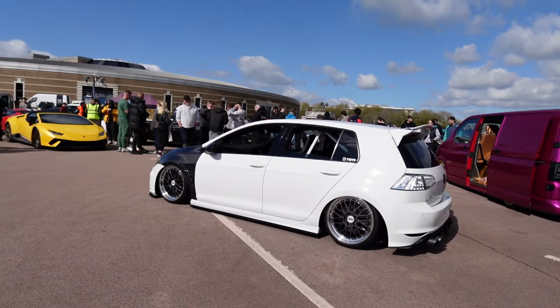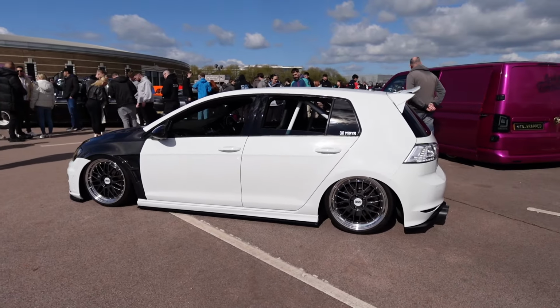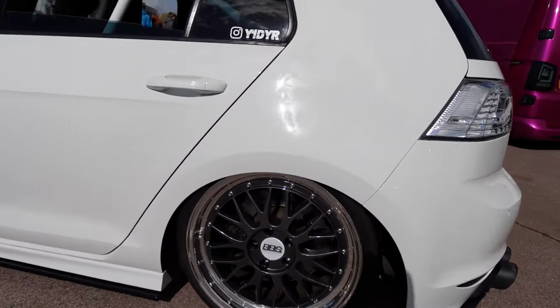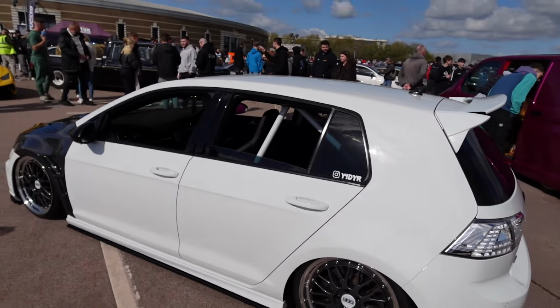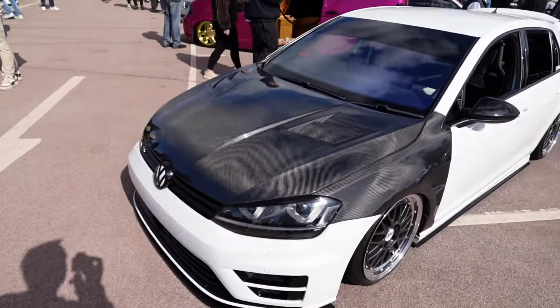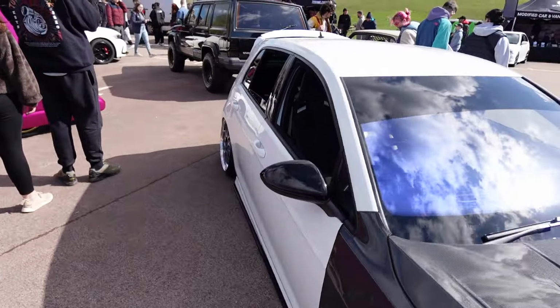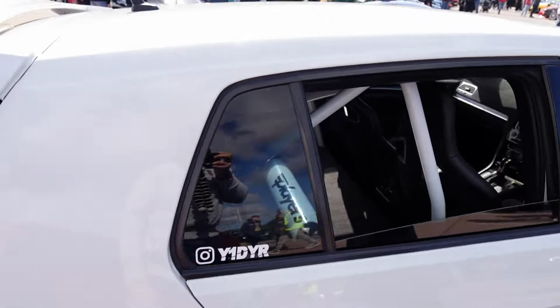Check out this white four-door Golf R. You really got to take your hat off to some people. The time and effort and energy they put into some of these builds, they're so clean. I mean, I've looked, he's even spun the wheels around so all the BBS logos are completely horizontal. Really, really nice. Got full carbon fibre front fenders, front bonnet, but it's immaculate, absolutely immaculate, these things.